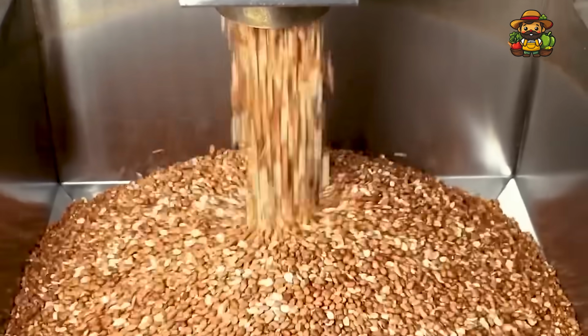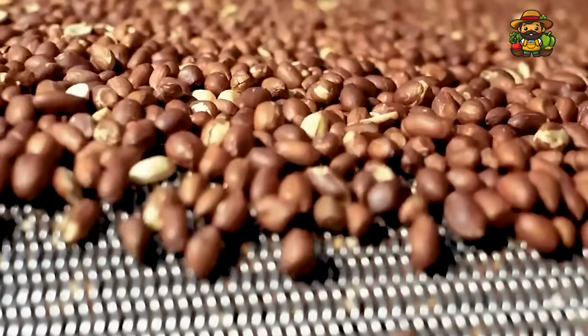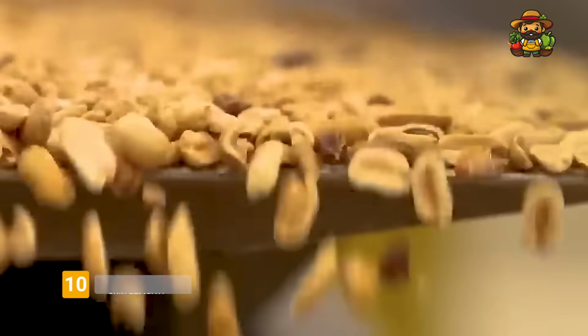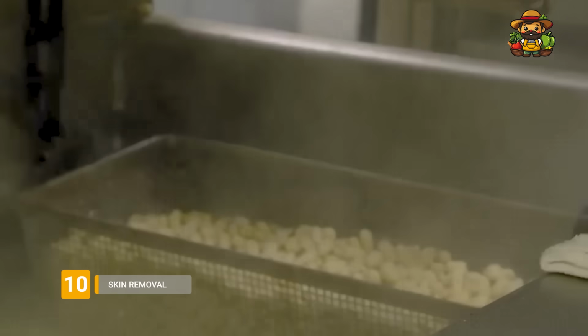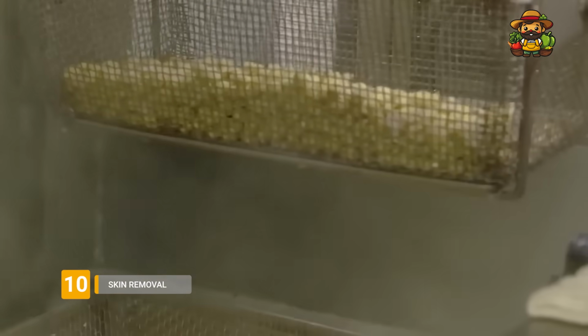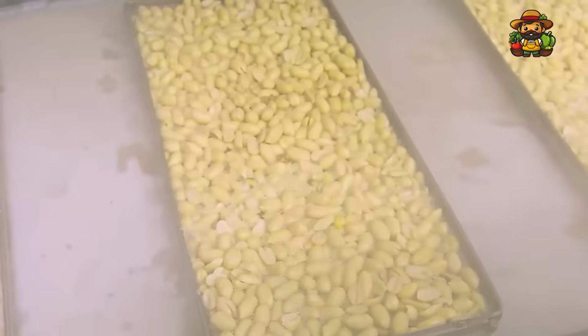Before peanuts can be turned into butter, they need to undergo a process called blanching, which removes their reddish-brown skins. Blanching is typically done by exposing the peanuts to dry heat or boiling them briefly in water. The heat causes the skins to loosen, making them easier to remove.